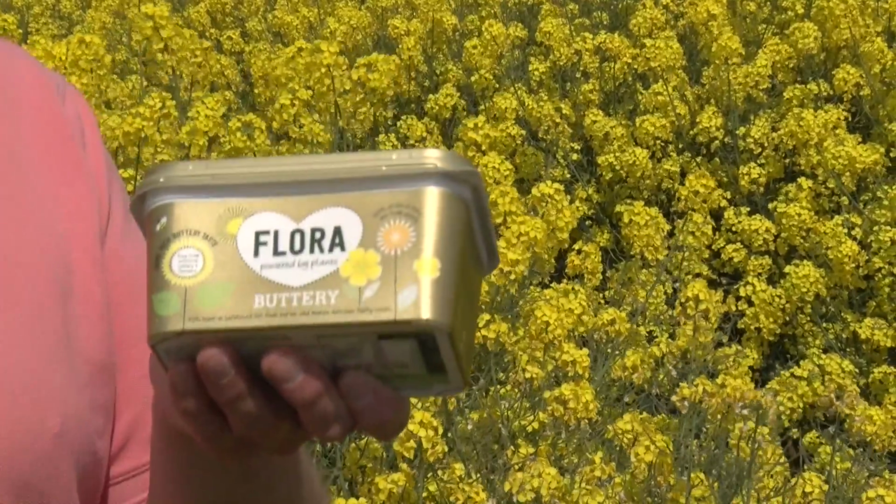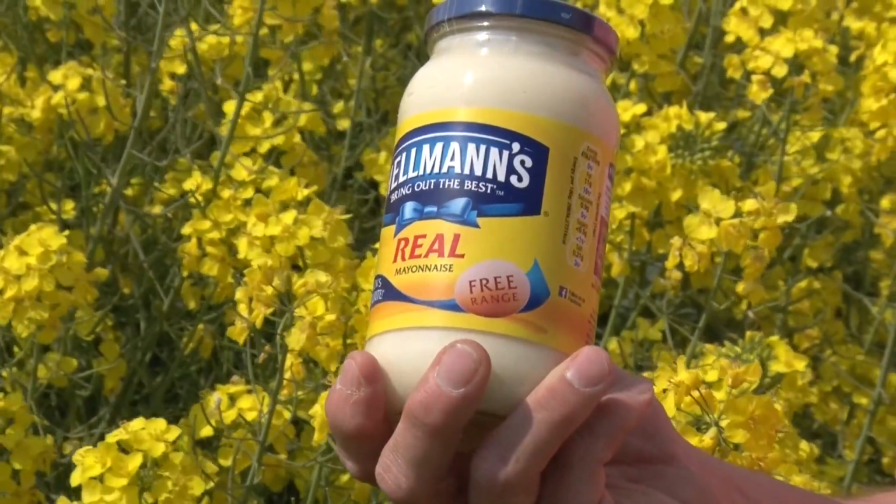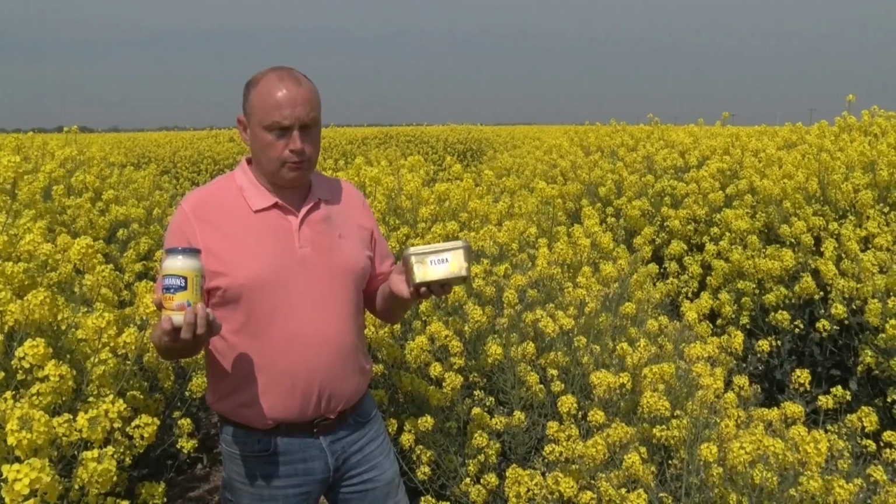So the next time that you're making a sandwich, the wheat that goes into that bread could well have been grown here, and the oil that goes into the margarine and the mayonnaise could well have been produced here as well.